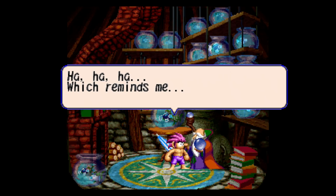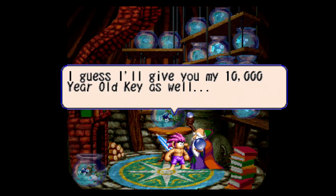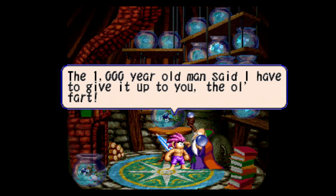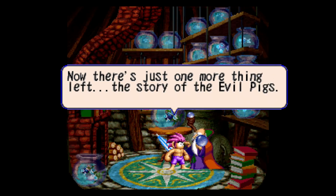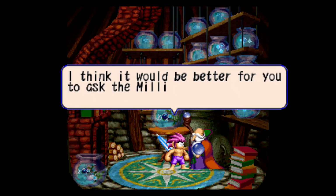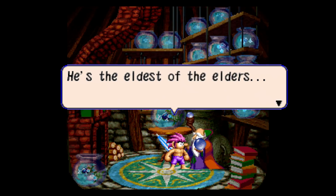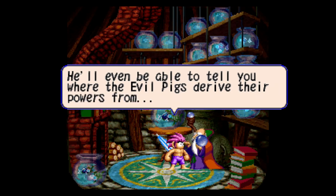Which reminds me, you need to get the evil pig bag. I guess I'll give you my 10,000-year-old key as well. The 1,000-year-old man said I have to give it up to you, the old fart. Now there's just one more thing left, the story of the evil pigs. I think it would be better for you to ask the million-year-old man about that. He's the eldest of the elders. He'll even be able to tell you where the pigs derive their powers from.